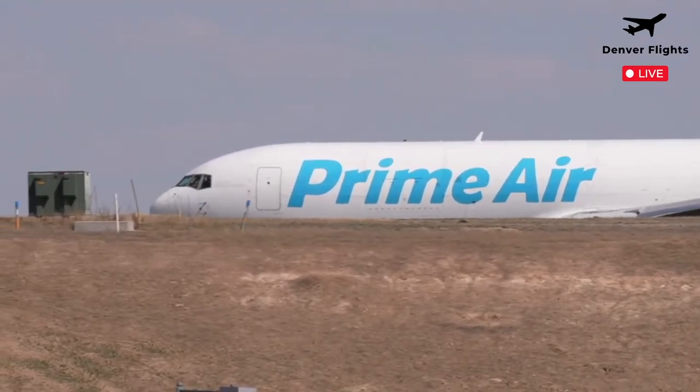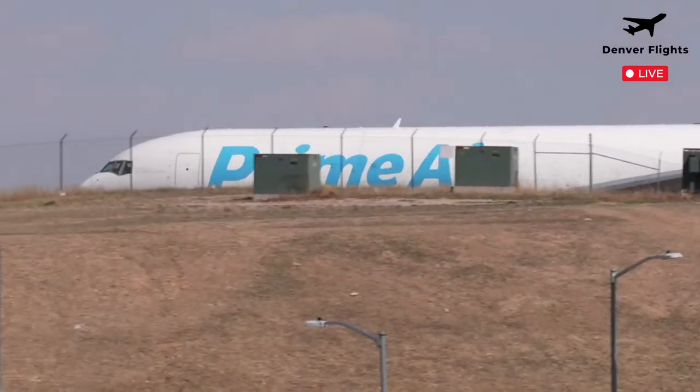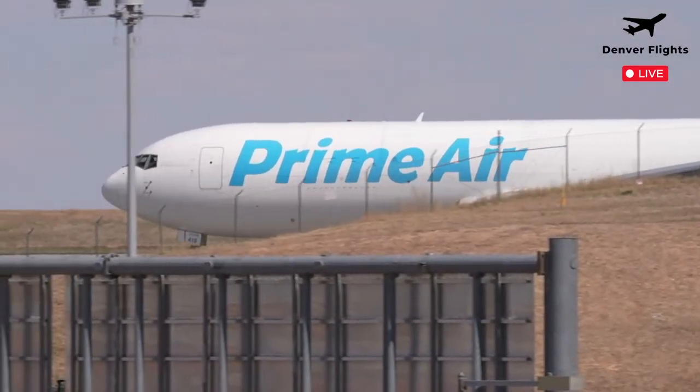Taxi Delta 5 to Whiskey Bravo, then contact ground. Delta 5, Whiskey Bravo, over to ground. Delta Tower, runway 17 right, clear to land.